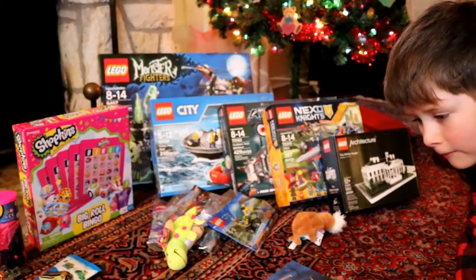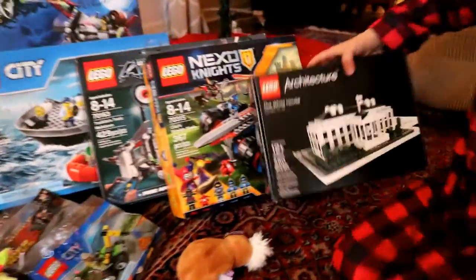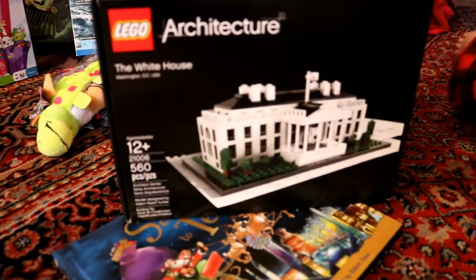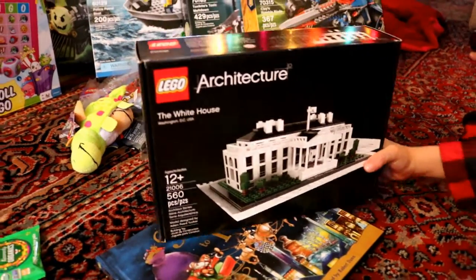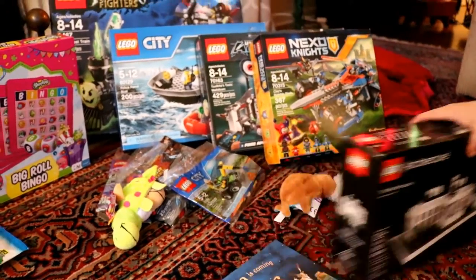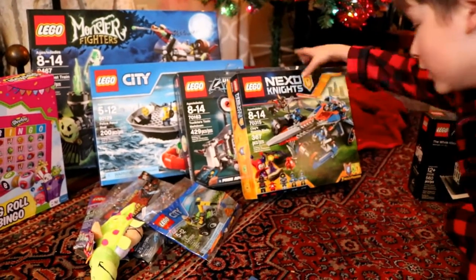You got a lot of Legos. Can you show us the Legos? So here's one my grandmother and grandfather got. They left because they had to go somewhere. And the White House. It's 12, but I'm 6, but I can still do this. You can still do that. What's next? Next is Rumble Blade. Fun.